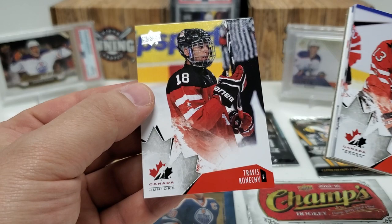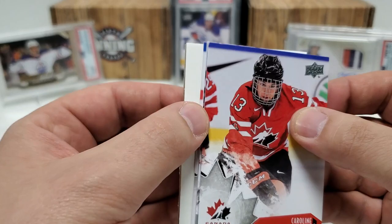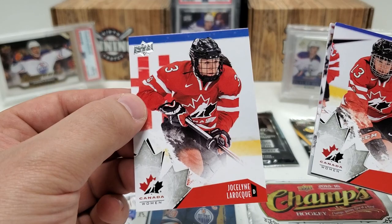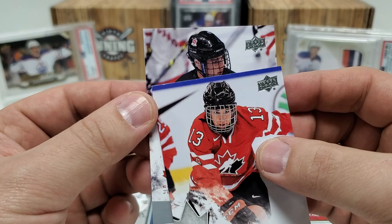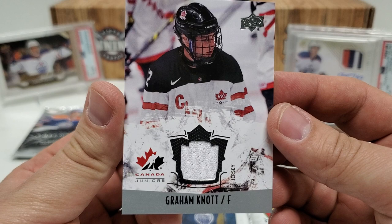I'll show you guys this Travis Konecny, which you guys probably saw anyway when we opened that up. Then we got our big old thick decoy. Get that out of the way. We got a base of Jocelyn LaRock. And yeah, we definitely have a hit behind this Caroline Ouellette. And it is, let's hope. No, it is not, but it is a Graham Knott.